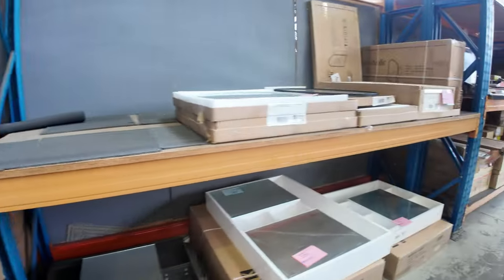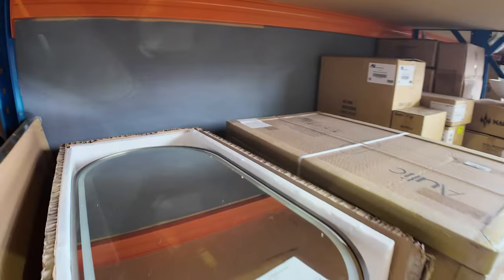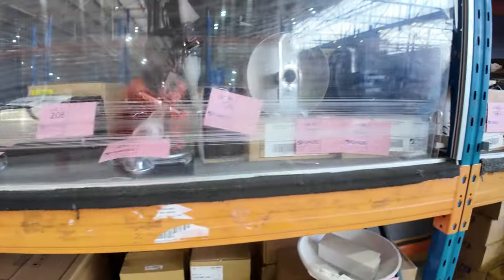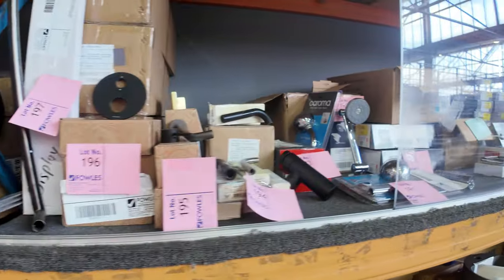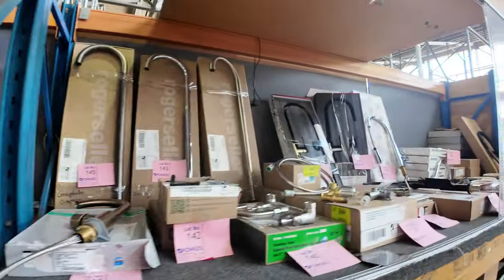Oh, there we go. And we've got some beautiful, that's a Beaumont brushed gold frame oblong mirror there. This looks like there's four of those. Sensational. Hand dryers, concrete basins, heaps and heaps of bathroom taps and shower heads, towel rails, heated towel rails, kitchen taps, all the way through there. So that's really beautiful stuff there as well.